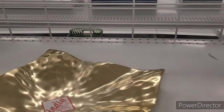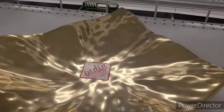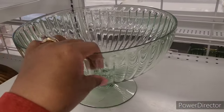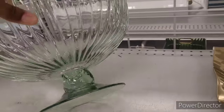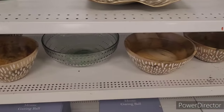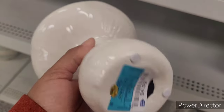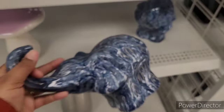Alright, and then down here, this right here is $13. Look at that. That's pretty. I like it. Look at this. How beautiful is that? It's a mint color. And it is 13. Look at there. That is really pretty. All right. And then they have this little mirror tray right here for 13. There's a little mushroom. It's going for 7. It's the elephants with the trunks up. $8.